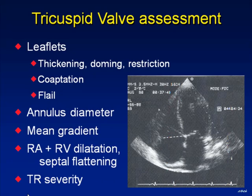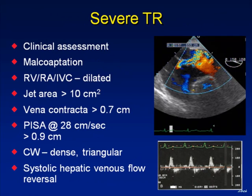And we assess TR severity. How do we assess TR severity? First of all, it's the easiest valve to assess clinically. You just look at the patient. If he has giant V waves, if he has a pulsating liver, he has severe TR. You don't have to worry about it. You also look at the anatomy. If it has a severe malcoaptation, you don't even need to bother turning on the color.